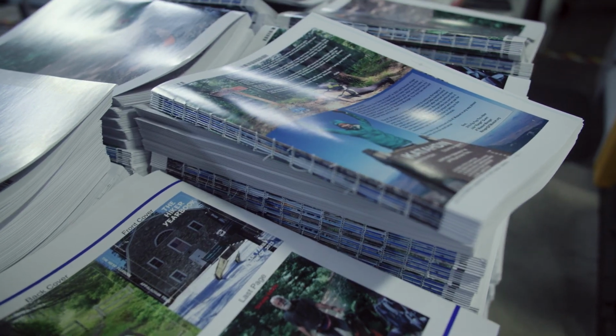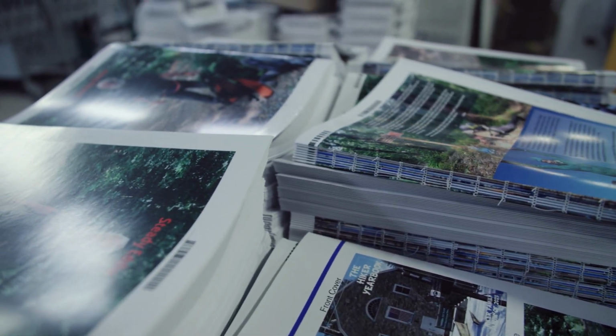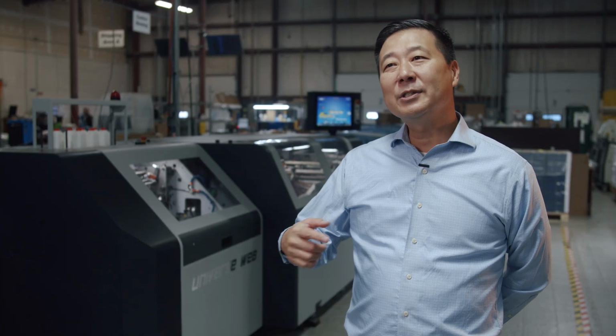I think that works both ways. Obviously our uptime is much higher by having an original Italian technician, but he's the one that actually builds the machine. So I think it's really good for them to see the machine in operation 24 hours a day. And then I'm sure he takes some of that back when he's designing the machines as well.